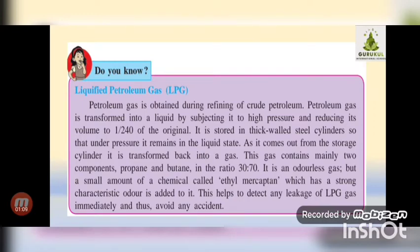They are present in 30:70 proportion, and the gas is subjected to high pressure and filled into the cylinder. Therefore, whenever we turn on the key of the gas stove burners, whenever you put on the switch, that gas starts coming out from the burners, and whenever you spark a lighter, what happens? It catches fire. This is how the LPG cylinder works.